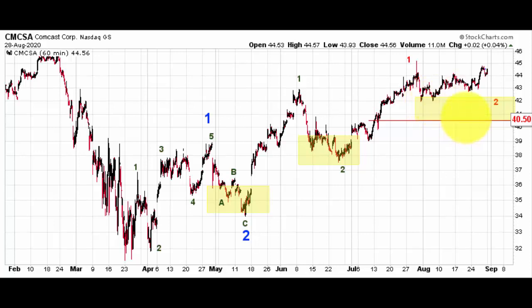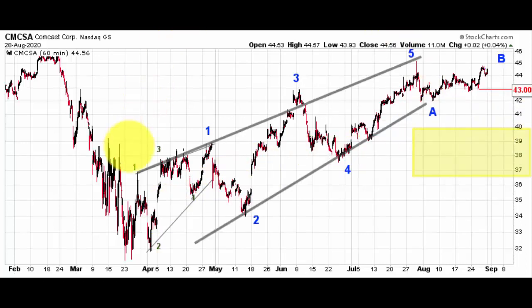Now, this labeling is possible, and if you own Comcast, you can kind of ride with this labeling in your mind if you're willing to do so. But the moment that this labeling becomes negated would be a move below 40.50. So if you're trying to just hold on and hope this thing turns into something more purposeful, you can technically do so as long as it's trading above 40.50. But if you get a move below there, that completely negates this possibility. You're probably looking at something else that happened to the upside.